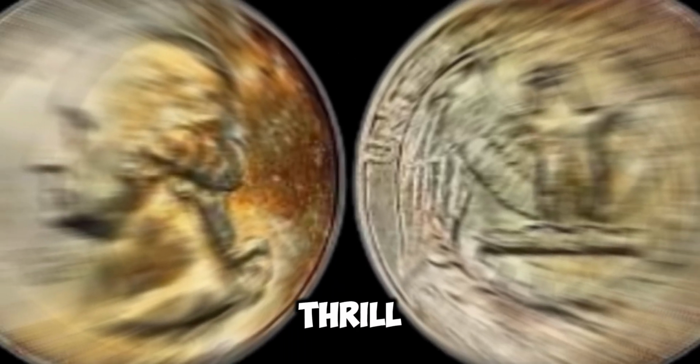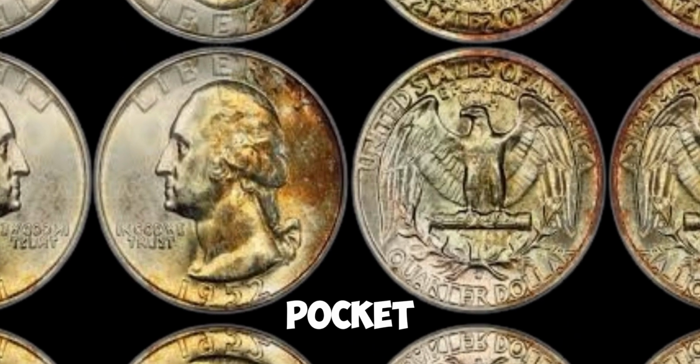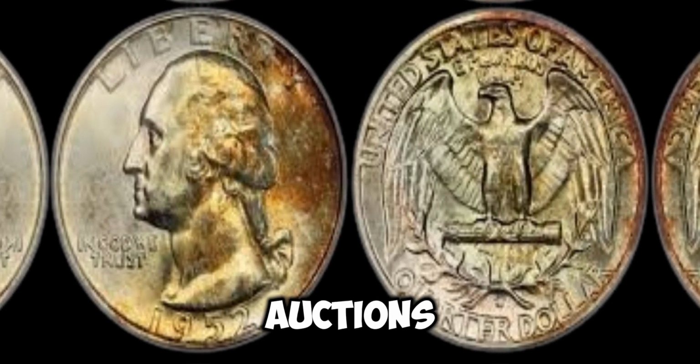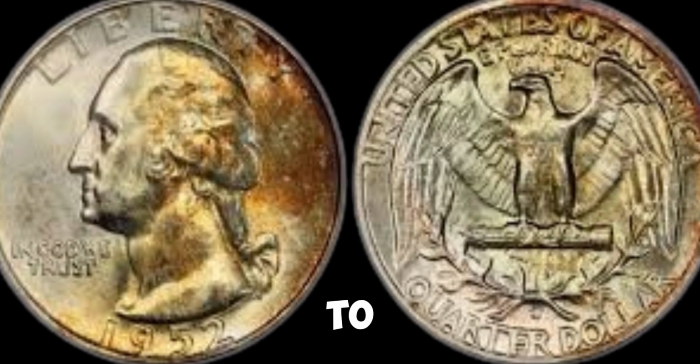The thrill of the hunt. Whether you're a seasoned collector or just getting started in the world of coin collecting, the thrill of the hunt for rare and valuable coins is a truly exciting and rewarding experience. Searching through your pocket change, visiting coin shops and auctions, and attending coin shows are all great ways to discover hidden treasures and add new pieces to your collection.